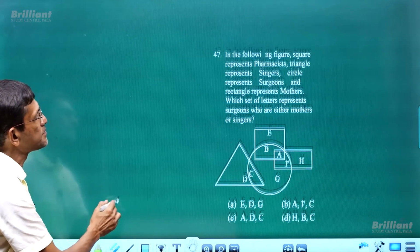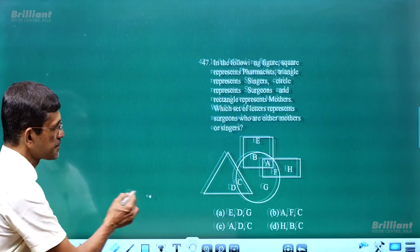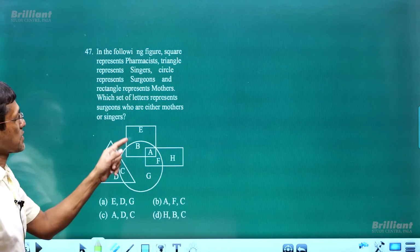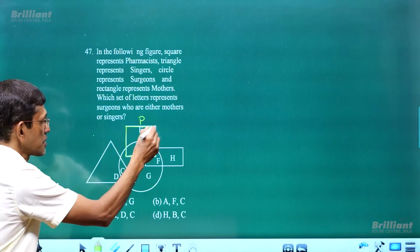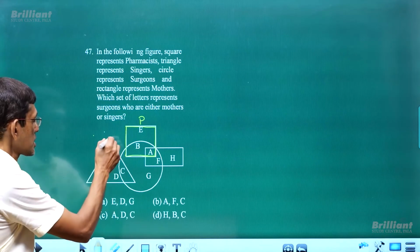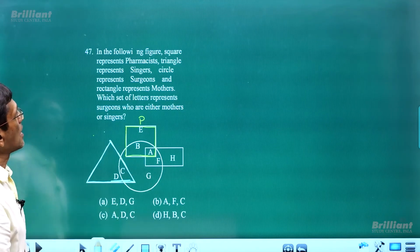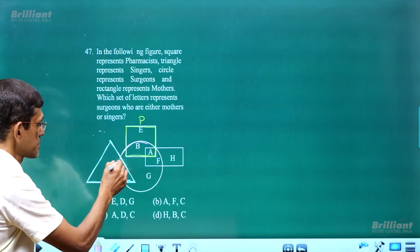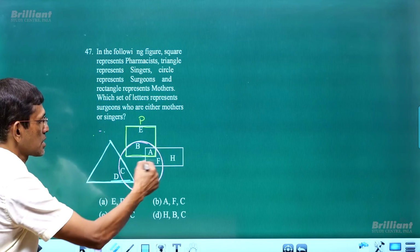Number 47. In the following figure, the square represents pharmacists. So this is pharmacist, the square. Let's mark it, so that it's easy for us to do this question. Next one is triangle, which represents singers. So these are the singers, triangle. And circle represents surgeons. We have a different color for surgeons. And rectangle represents mothers. So here it's a rectangle for mothers.